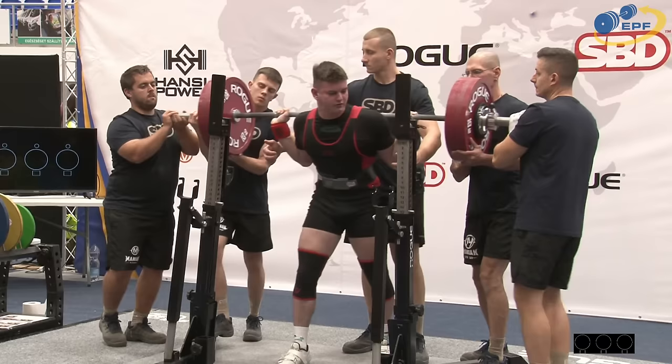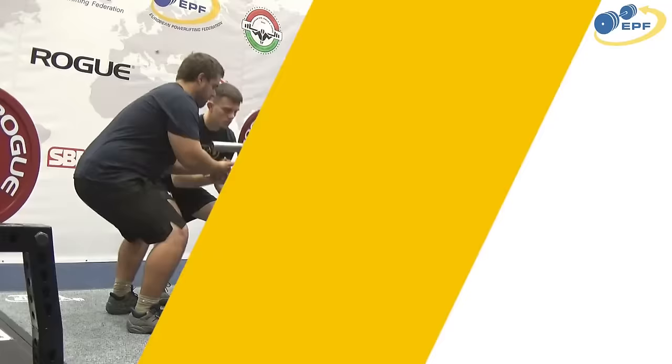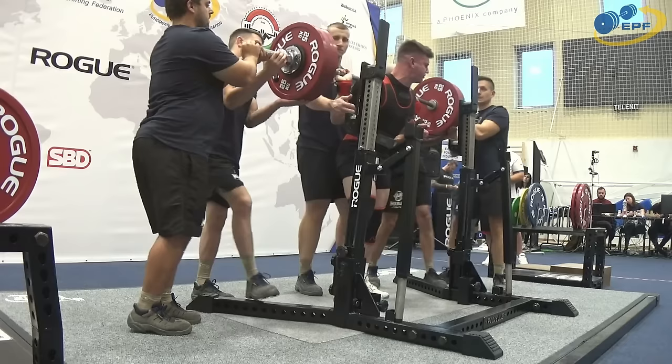2-1, a good lift. Gets a depth call from the right-hand side referee. Now, we'll watch the replay, as will the jury. This, of course, being the side he gets the white from. It will remain a good lift.